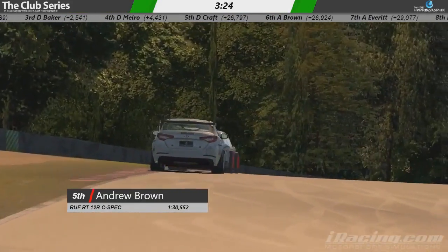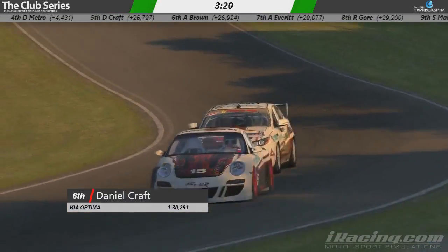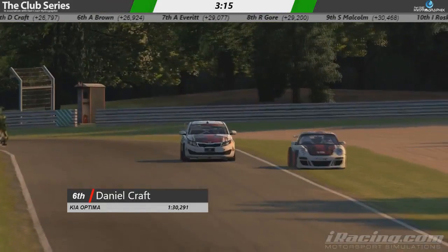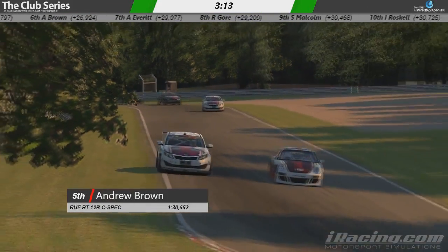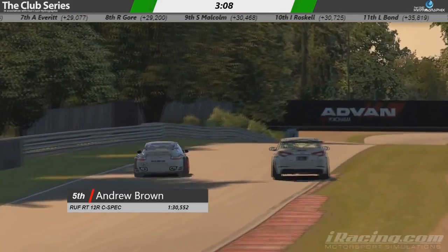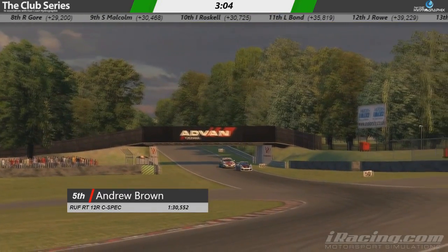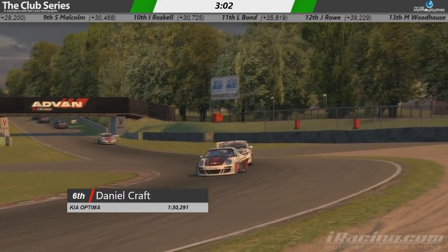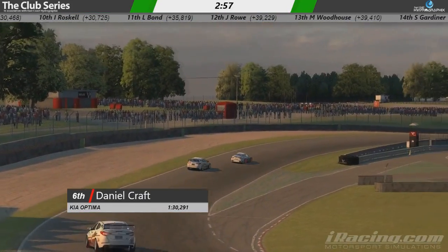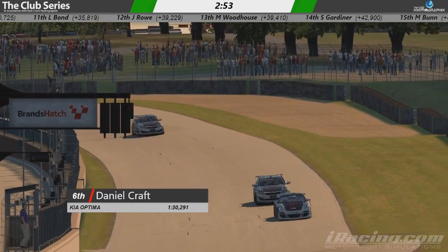Look at how close they get there. There's 0.2 of a second between Brown and Kraft, but Brown is crucially faster at certain points of the track where you want to be looking to make the overtakes. As he goes onto the grass, and Daniel Kraft going to go around the outside there. He's run wide onto the grass there himself, and that's going to give him not the best exit. He's having to tuck back in behind Andrew Brown once again as they go through the right-hander here, Clearways, and then the Jim Clark curve, and over the start and finish line once again.